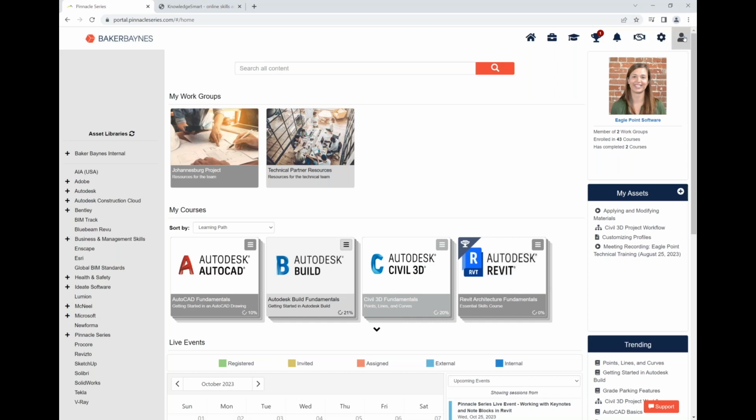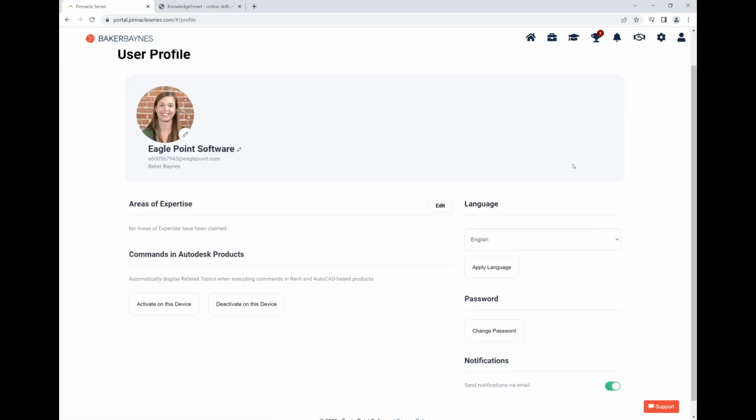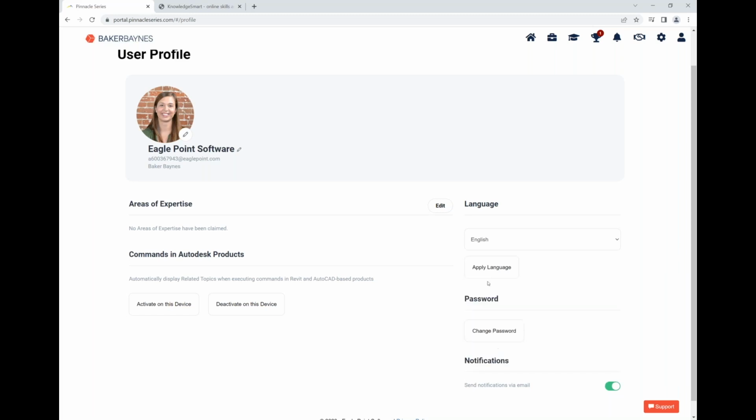I'm going to hop into the user profile here because we did mention this a few times already, but Pinnacle Series is available in just over 90 different languages. All right, so an individual user can come to their user profile, select from the drop-down the language that they need, go ahead and select apply, and it will update any of the written word on the platform. And then we have video transcripts that go along with all of our videos as well.